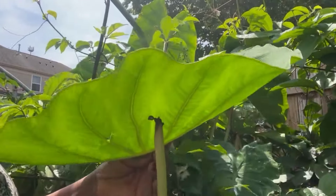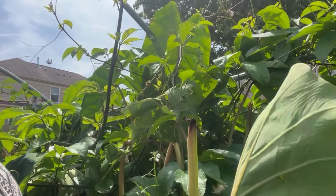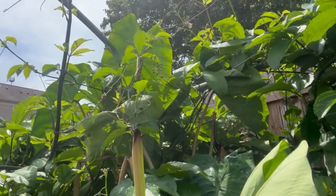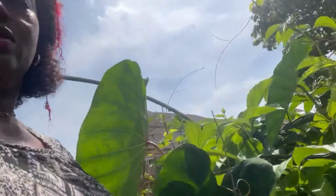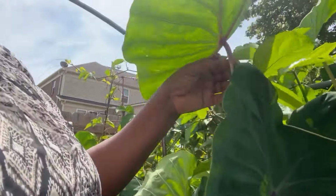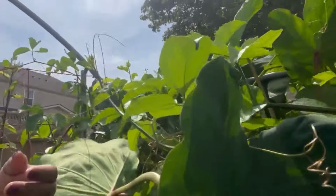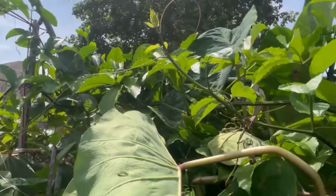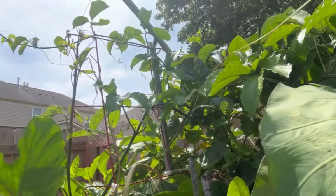this is the edder. Because it keeps on covering the smaller plants, I tend to bend it, so that the other ones will get some light and some air. Okay. So you see, this is why I bend it, so that it won't be obstructing my view. Yeah, so this is the edder.